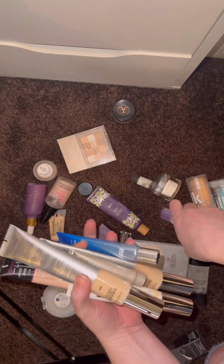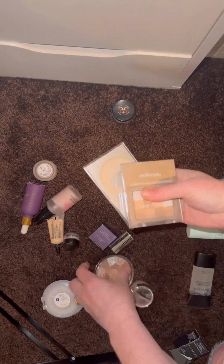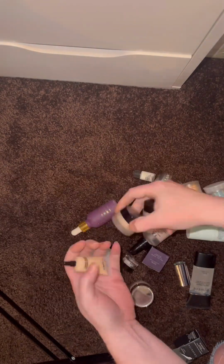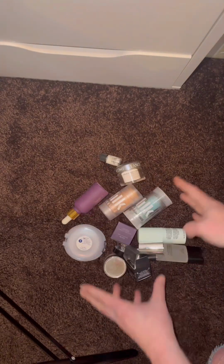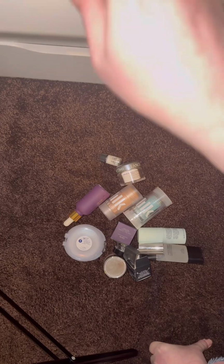So I'm just consolidating some of this trash, literally all that: primers, CC creams, tints, powders. That's 2 full pots of Anastasia concealer and matte concealer, totally just wasted.